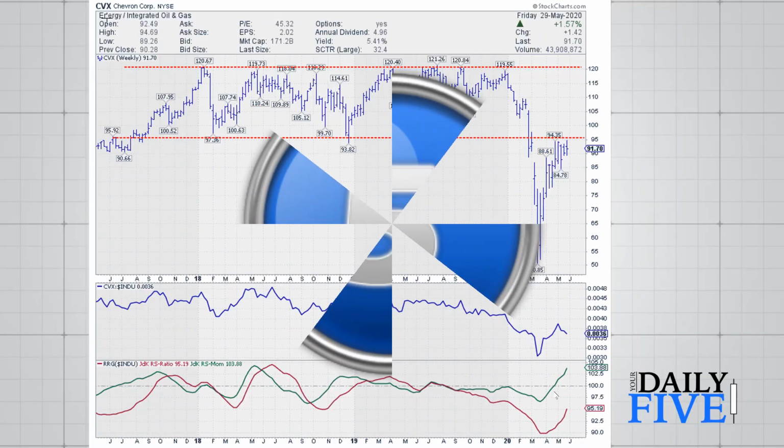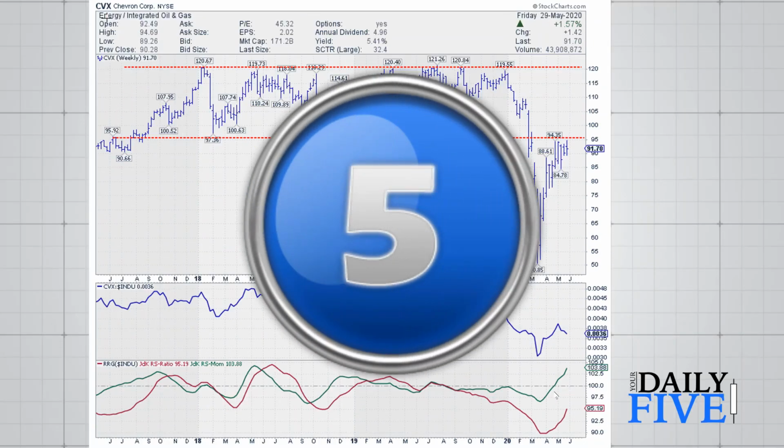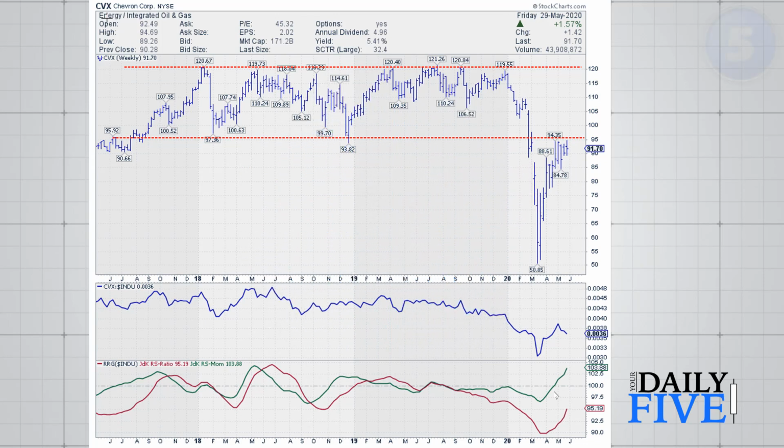And we're going to finalize with an energy stock, Chevron. This doesn't look good at first. We have this range, we broke it, and now this former support line is now starting to act as resistance. But I do see the consolidation here with higher lows getting into place. So there is a little bit of tension building up here.